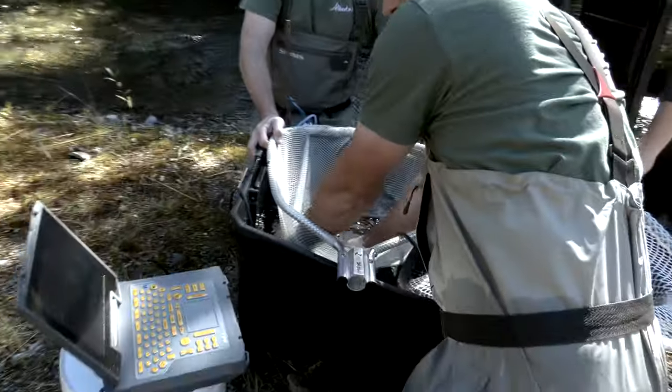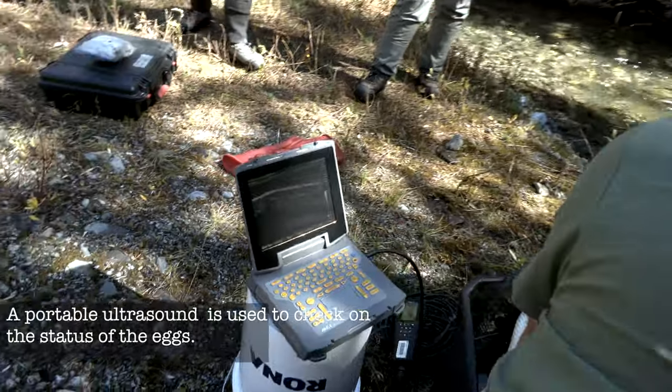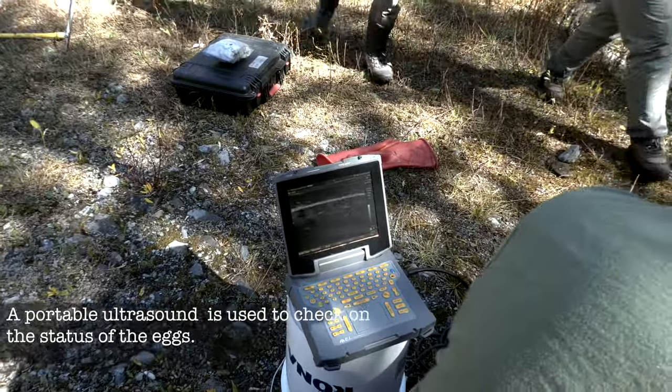I've never seen eggs so beautiful. Eggs. Yes. Look at the size of it.